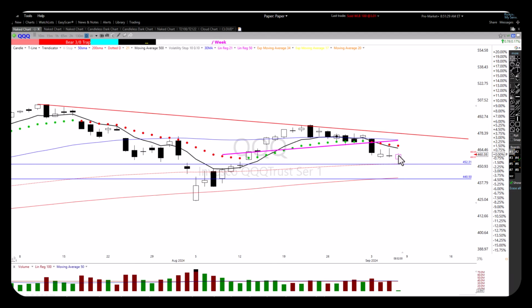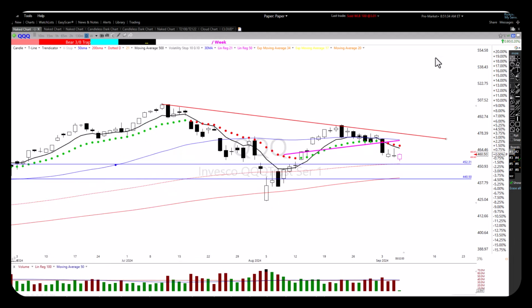Here's the Qs here. It's going to have to come up and take out the T-line, take out the trend indicator to be bullish. And even then, if we take a look at that, we come up to that downtrend line. This is one of the things that we don't want to happen right there. If we start failing too many times, that pushes us back down even further.